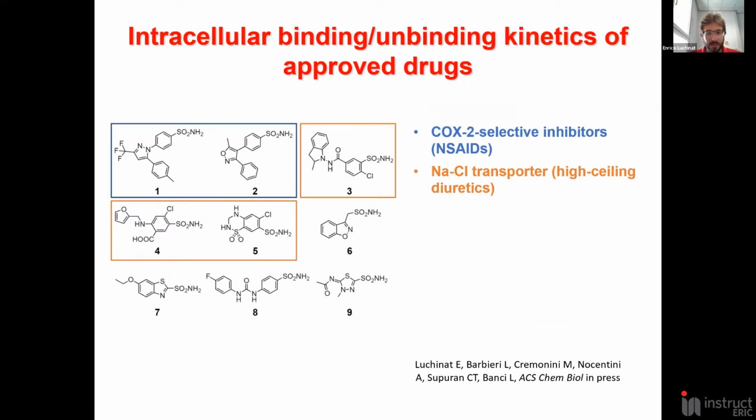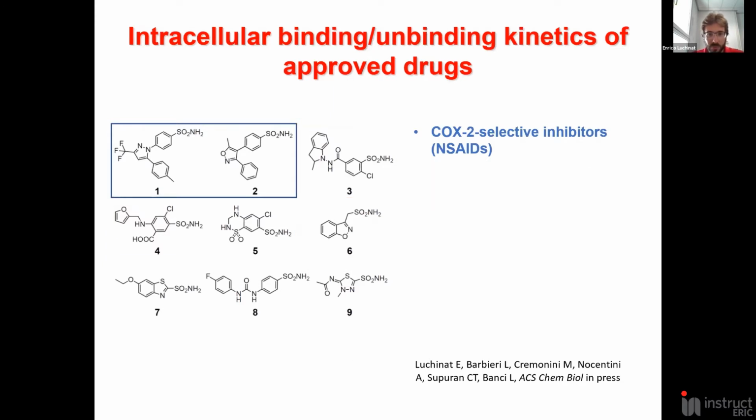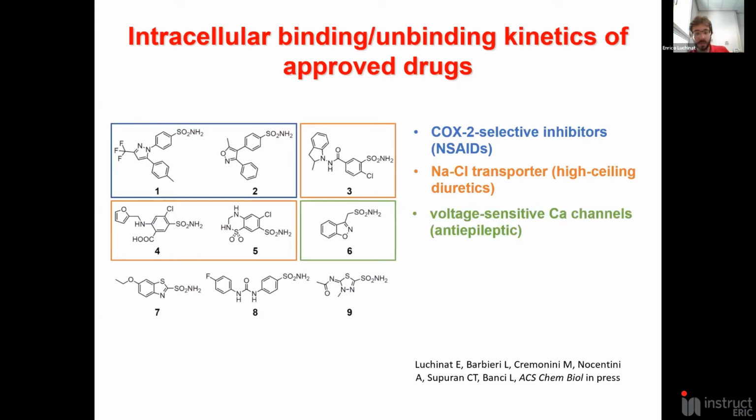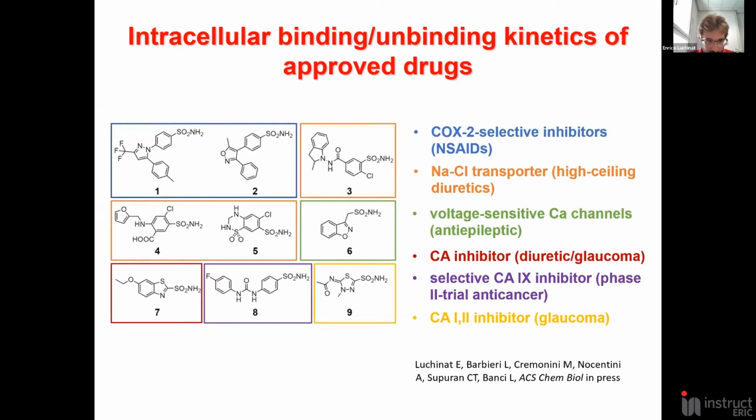The property of a few of them is that they show off-target binding activity. They are known to inhibit CA, but they were not developed on purpose to inhibit CA. So first ones are COX-2 selective inhibitors, so they are anti-inflammatory drugs. Then we selected a few inhibitors of ion transporters that are used as diuretics. Then an anti-epileptic drug, which also inhibits voltage-sensitive ion channels. And then 3 more compounds, where the main mechanism is the inhibition of carbonic anhydrase.